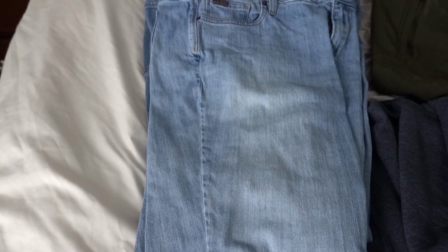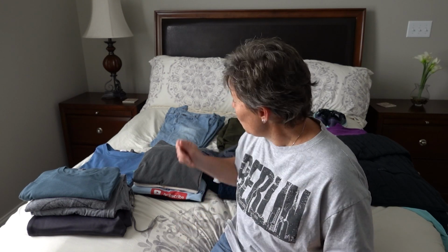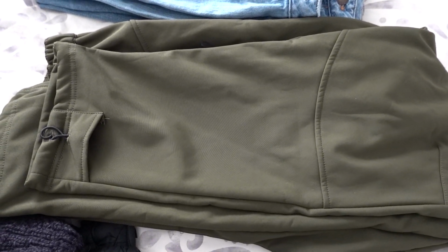We normally take about 5 pairs of pants. Whether that be jeans, different kinds of pants, whatever you're comfortable in. But we are comfortable in jeans, so I take about 4 pairs of jeans, and then I also have these thermal waterproof pants, and I can wear these on their own. I can even slip them over jeans if I need to. I'm hoping it doesn't get that cold, but that's what you can use them for.